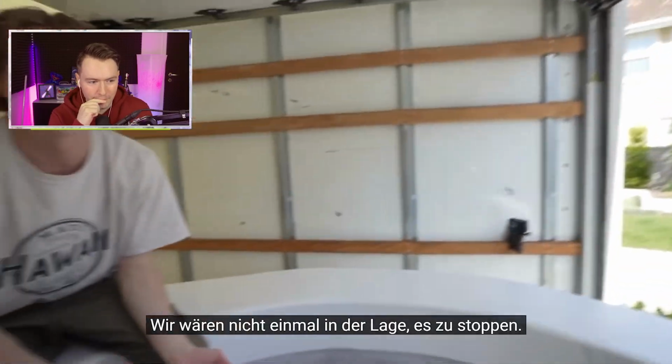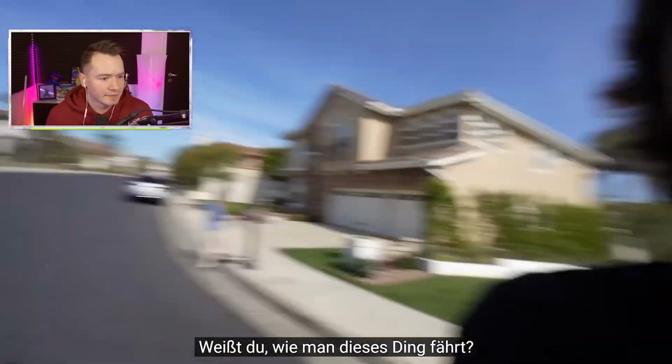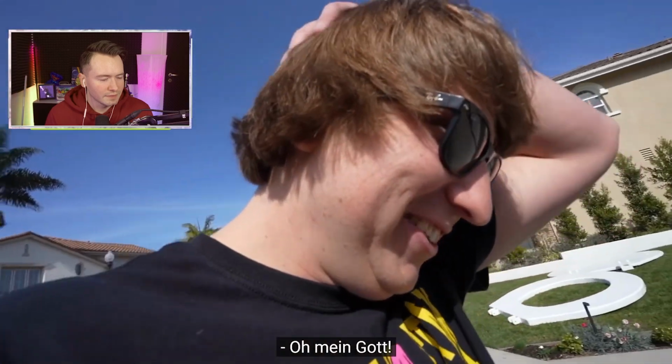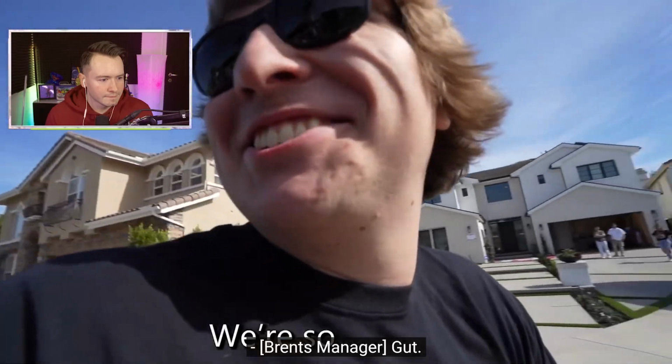What would we do? We wouldn't even be able to stop it. After hours of waiting and worrying, the forklift finally arrived. You know how to drive this thing? I watched a YouTube video. How many YouTube videos? I just kind of skipped through it. Oh my god, we're gonna ruin Brett Rivera's house. We're good, no worries. We're so scared.